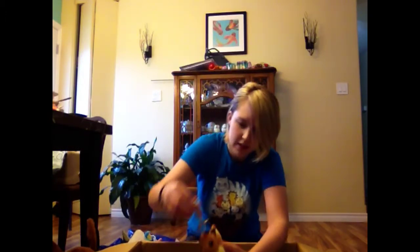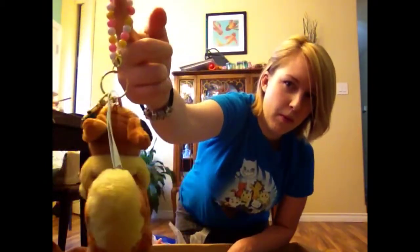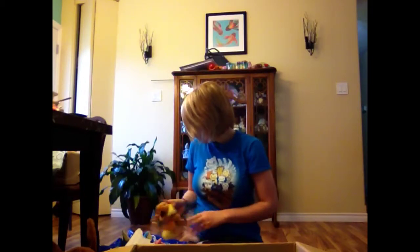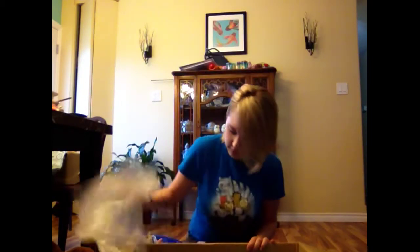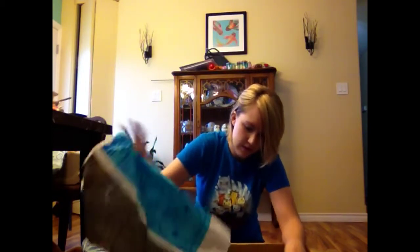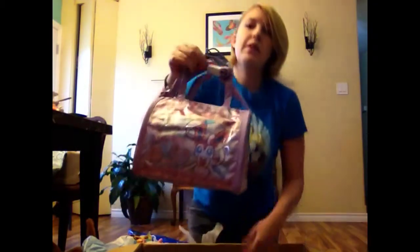Okay, and then here's the Eevee to go along with the two Sylveon keychains that I bought. This series is so adorable. My poor, poor bank account. They're all so fluffy. The Boston bag, which looks like it might have stuff in it. That's a lot bigger than I thought it would be, actually.